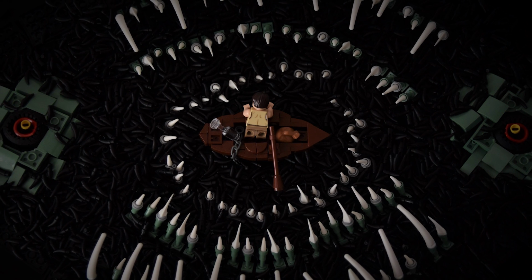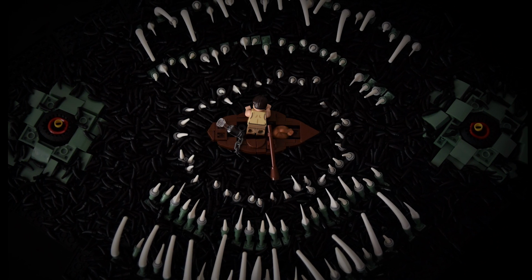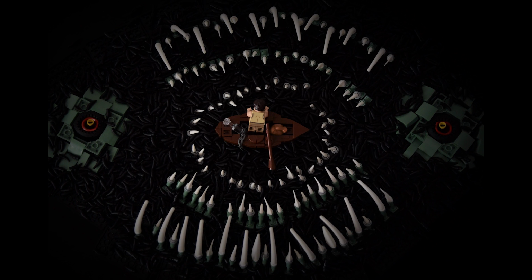He's stuck in the middle of 3 gigantic rows of teeth. So yeah, anybody that has a fear of the ocean, I'm sure will get creeped out by this. And even if you don't, this is one of the better, creepier builds that I've seen in a while. And this week in particular has a lot of interesting, creepy creations, as you will see.